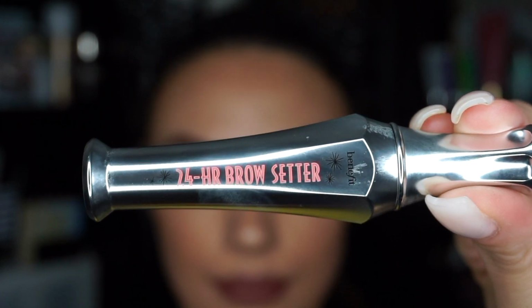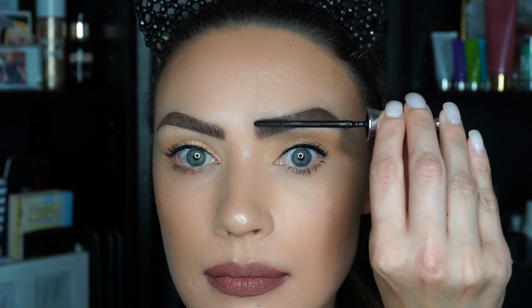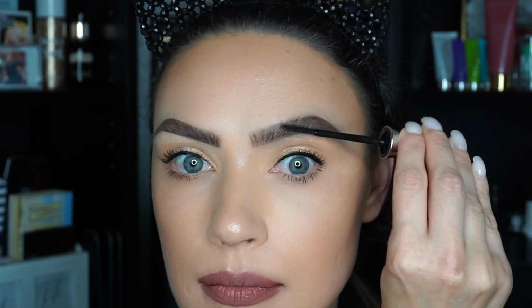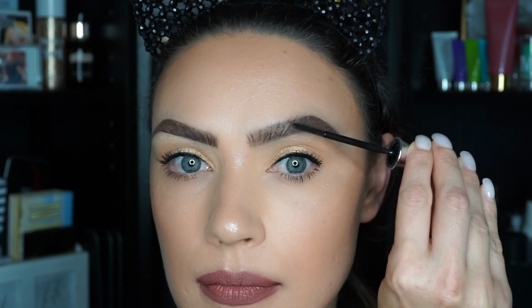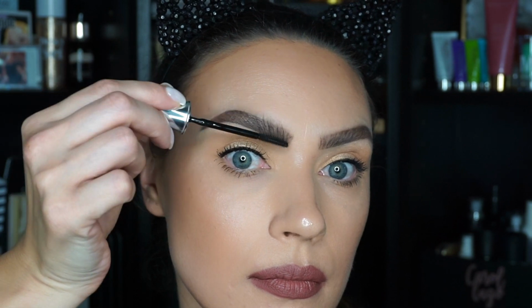Today I'm using the Benefit Cosmetics 24-hour brow setter. I like to brush my brows upwards. Not everybody likes this look, but I personally really, really like to have them kind of uneven on top and let the little brows just kind of be feathery on top.